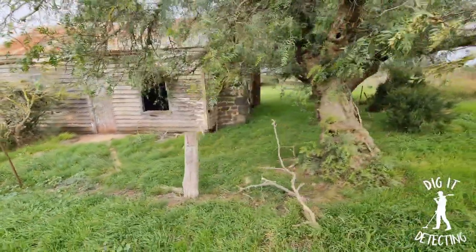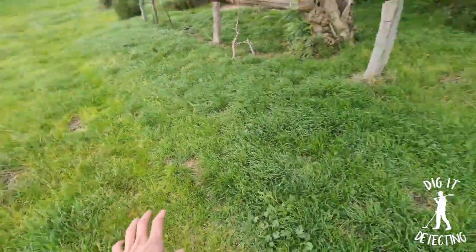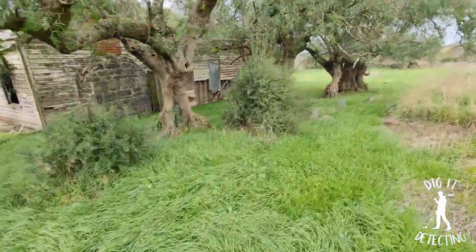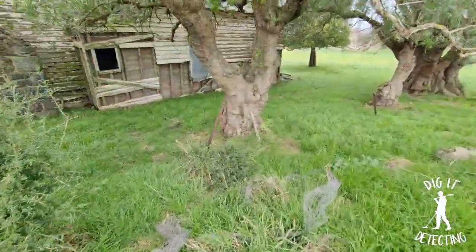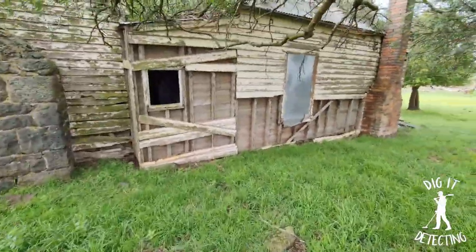Wow. That is so cool. The grass isn't actually too bad. It's not as bad as what I presumed. So there you go, up the top here it is. But we're going to be able to work with that anyway. Let's get in and have a look.